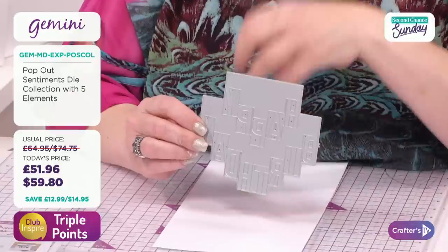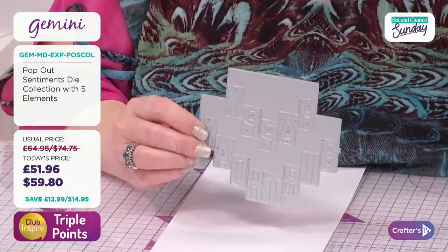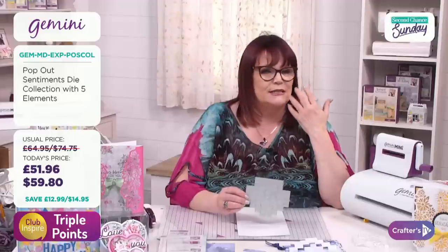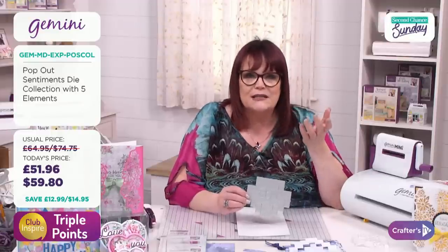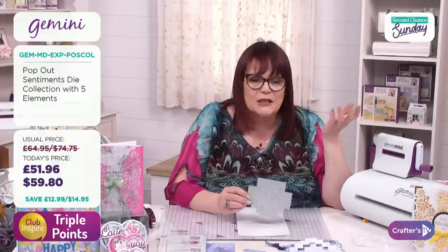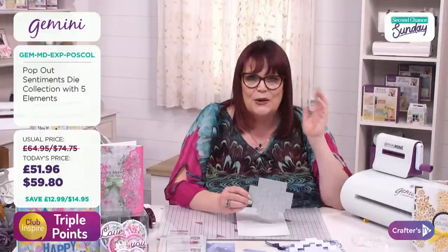Now, I'm going to show you how it would work on the middle of the card, but there are lots of other ways you can use this. You can use it on the front of a card. You can use it in boxes. Did you see Leanne's last week? She had a pop-out box, Ben. It blew my mind when I saw how she did that.